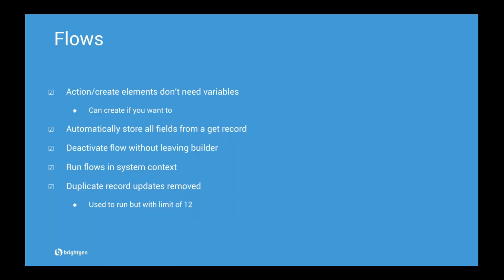Action and create record elements no longer need variables created to store the output values. You can define them if you want. You can automatically store all fields from a get record. That's a bit annoying if you come from an Apex background like me, because there's never been any way to do that in Apex. You can't do a select star from record, but flows have that capability now, so that's good. You can deactivate a flow without leaving the builder. And you can also run flows in system context, which means that it'll ignore object and field level permissions, a bit like running Apex, which does much the same thing.